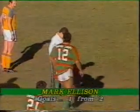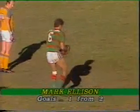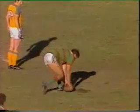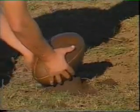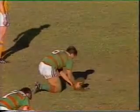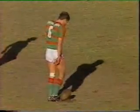Right or wrong, Ellison's going to get a reasonable attempt at a goal here from about 10 metres outside the quarter. Only about perhaps 23 metres in from the sideline. This will be a relatively simple kick at goal. Well, 11 minutes left in the match, in the first half of it. Ellison taking a lot of time, as indeed he should. This is a critical goal.